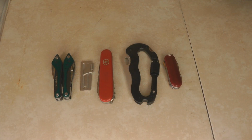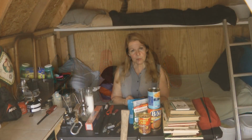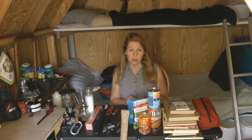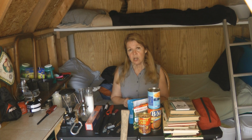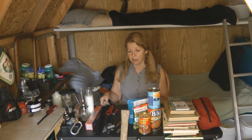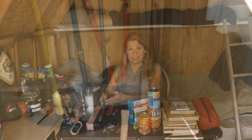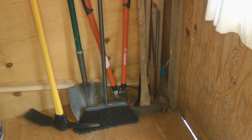The next thing you need for an EMP emergency would be tools. You probably already have tools like pocket knives, survival knives, multi-tools, but you need to remember in an EMP there won't be any kind of way to use your power tools. You're going to need to do some heavy lifting, heavy duty work with the hand tools that you have. So make sure you stock up on things like maybe a crowbar, a handsaw, a splitting maul, shovels.